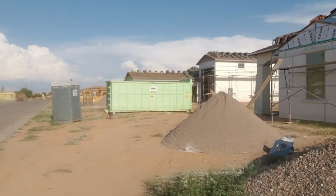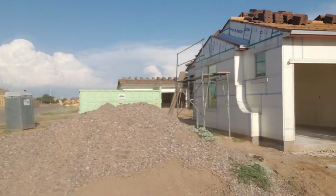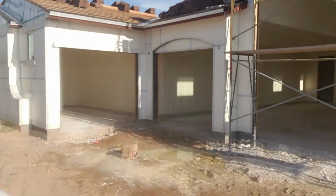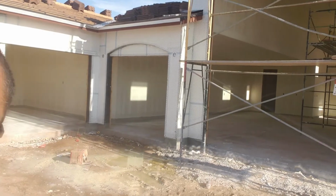If you can see it right here, that's the one-car garage there. And then there's the tandem with the RV garage there. So we're going to go into the home and take a look.